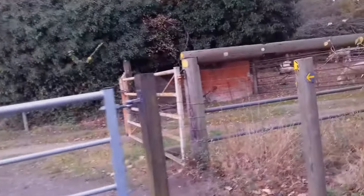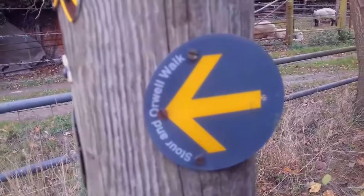Ah, here we go. I remember these. The Stour and Orwell walk sign.